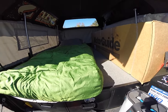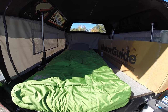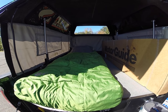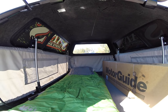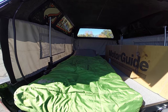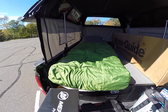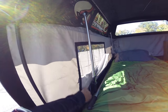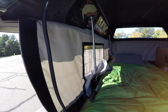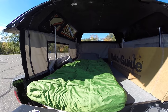I have a bed here with my pillow. I always travel with my pillow. You guys know how that is. But this thing's equipped with lights, it's got power. There's an inverter inside here. It's pretty sweet. Let me move this here. I don't know if you can see this, but there's screens here too. I got screens in my tent. This thing totally encloses. I'll show you that in a minute here.